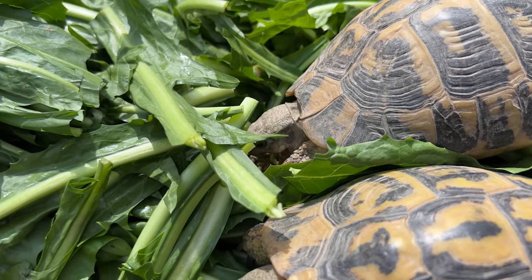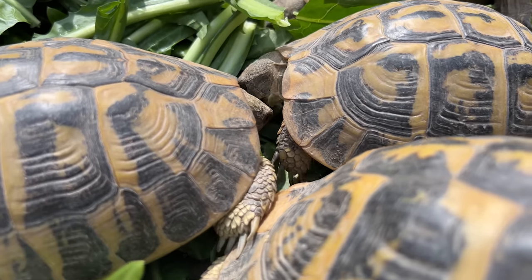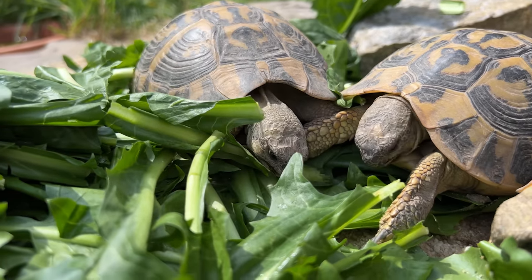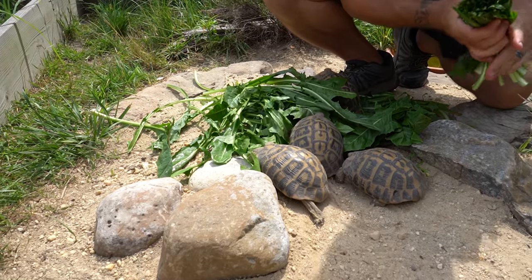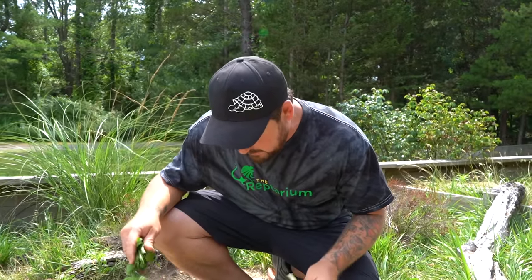We grow a lot of our own food here for our animals, including strawberries. So what we'll do is we'll actually give the tortoises the strawberry leaves. Occasionally, the actual fruit will fall into the enclosure, which is fine. But just like anything, all in moderation, and they really should be getting broad leafy greens primarily. They all seem to be more interested in me though right now.